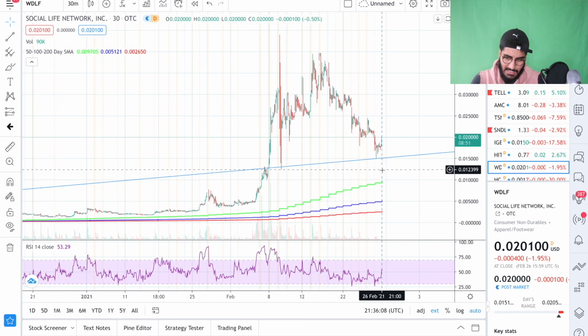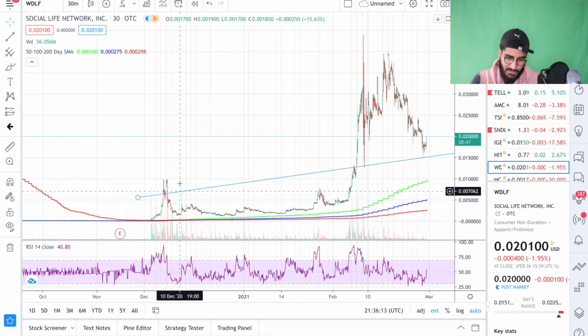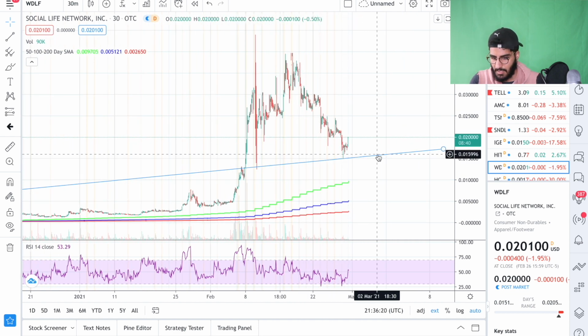You could see when we did just bounce right back up. So why is this our new line of support? You can see that we treated it as resistance right here as well as right here. So now we are going to treat this level as support, and I think this would be a very nice opportunity to get into Social Life Network.